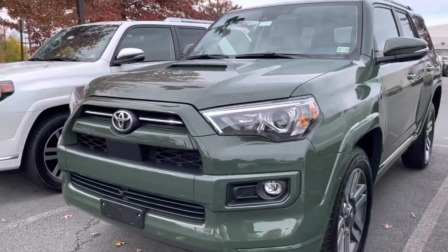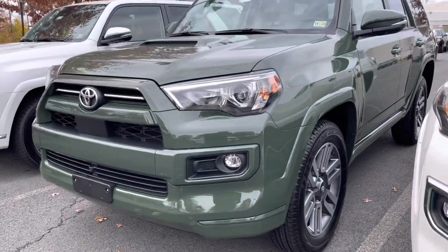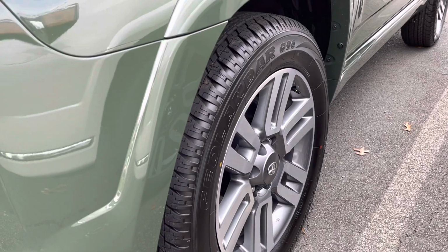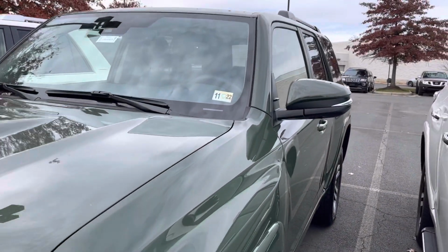Got that fake hood scoop, classic, but it looks good. Again, if it had black wheels, we'd start to teeter a little bit toward the whole TRD Pro bit, so I maybe understand why they wouldn't want to do that.